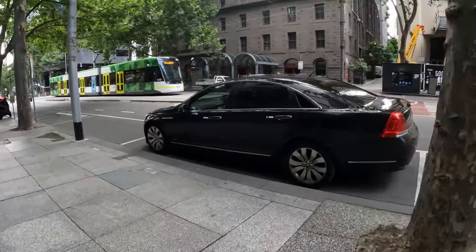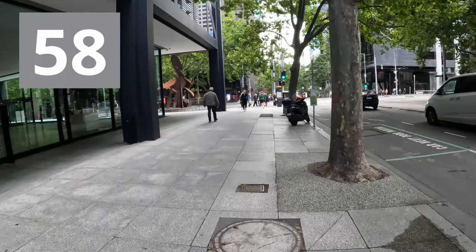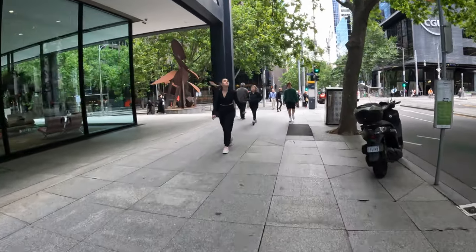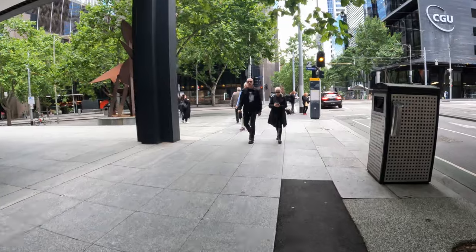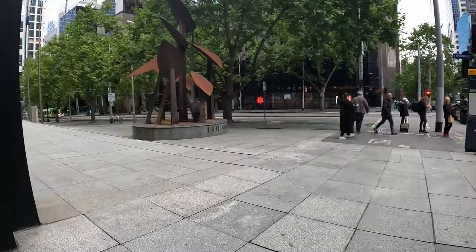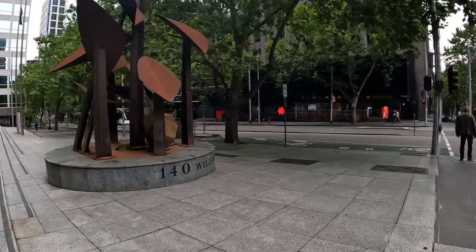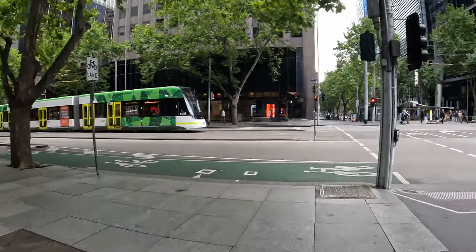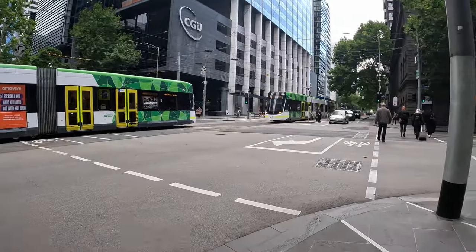Now coming up to William Street, which Route 58 runs along, running north-south here. And in terms of tramway streets within the CBD, this is sort of a bit of a back street. There's only one tram route running along here. It's relatively quiet, although it has become quite a busy route in recent years. But back sort of 20 years ago, it actually used to get no trams on a weekend here.